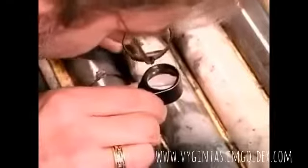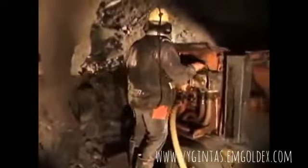Gold in its natural state isn't pure. It's usually intertwined with silver and other metals, so the mined ore has to be processed afterward to isolate and extract the gold. A metric ton of ore yields only about 6.5 grams of gold.